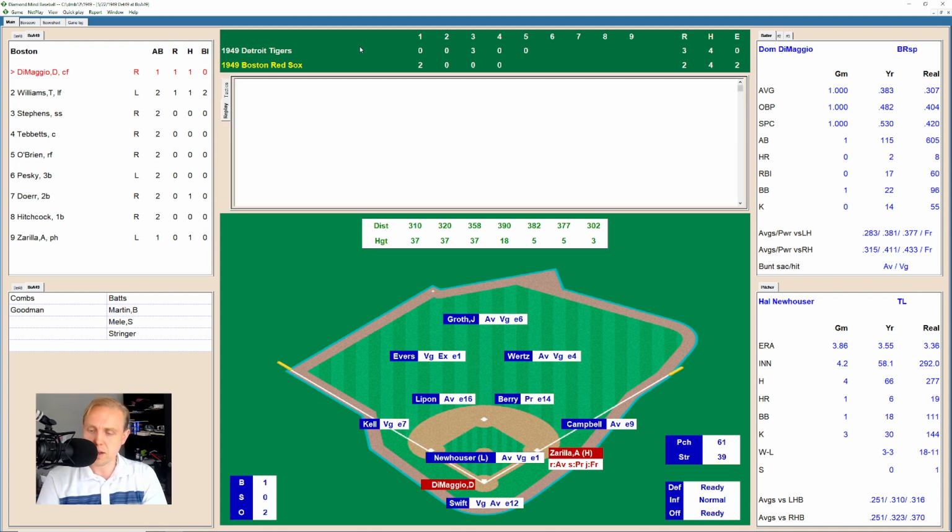Dom DiMaggio in there now takes the ball inside, 1-0 the count, and there's another one inside, 2-0 on DiMaggio, just like that. That's fouled off. It's 2-1.